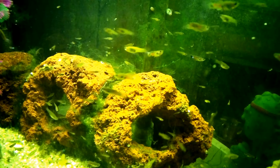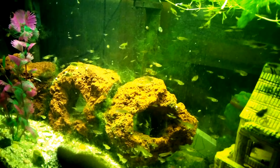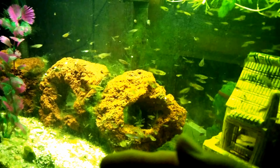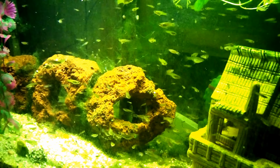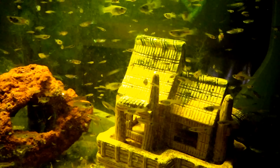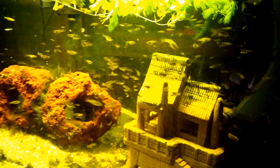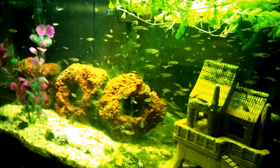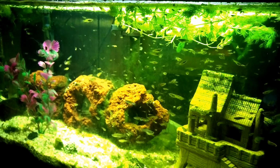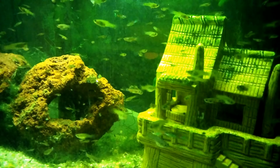Although if you did mix in these common guppies with today's or yesterday's fancy guppies, you would end up with just small guppies. They would all revert within a few generations back to what you see, the small common guppy. So that was the biggest trouble 30 years ago, was trying to keep your big fancy guppies big and fancy.